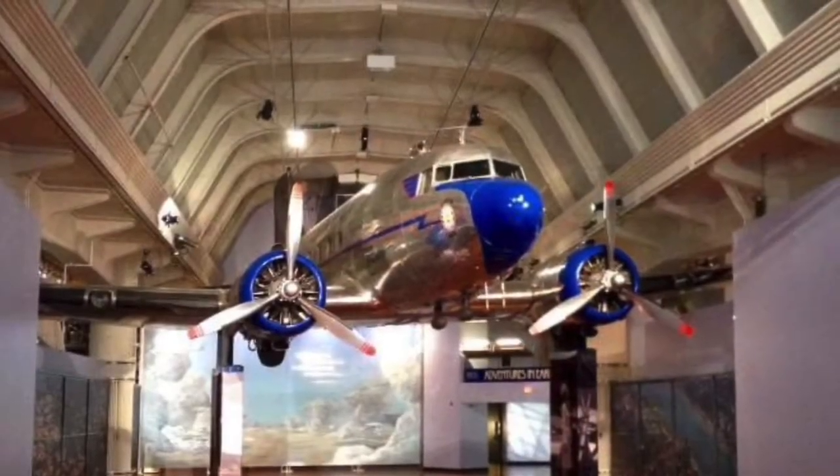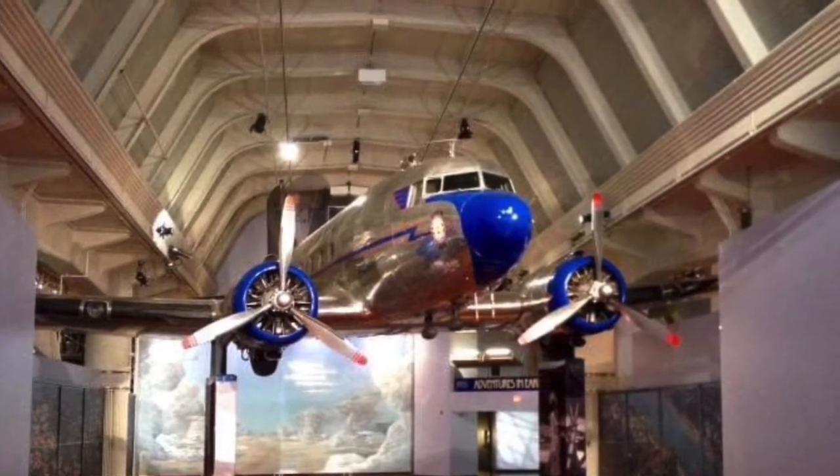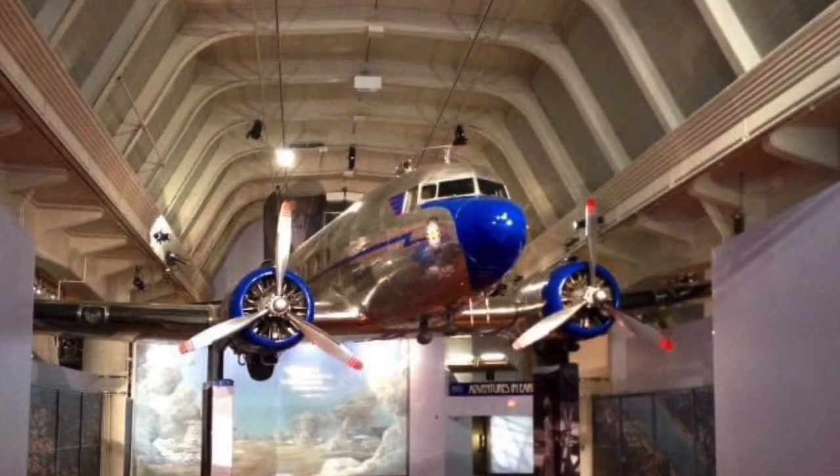That'll do it for this trip to the Henry Ford Museum in Dearborn, Michigan. And who knows where the toll road will lead to next.